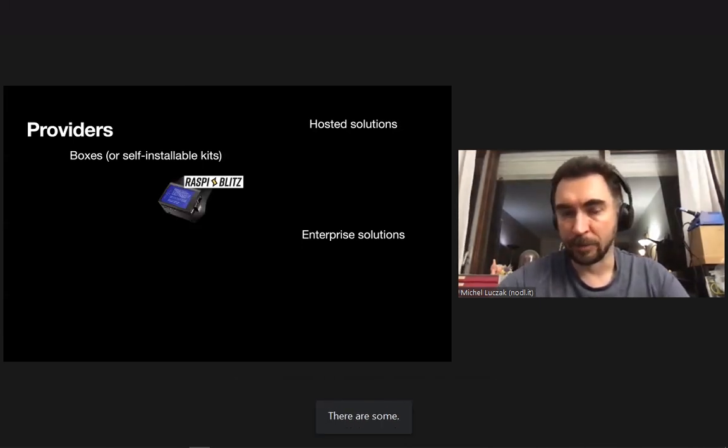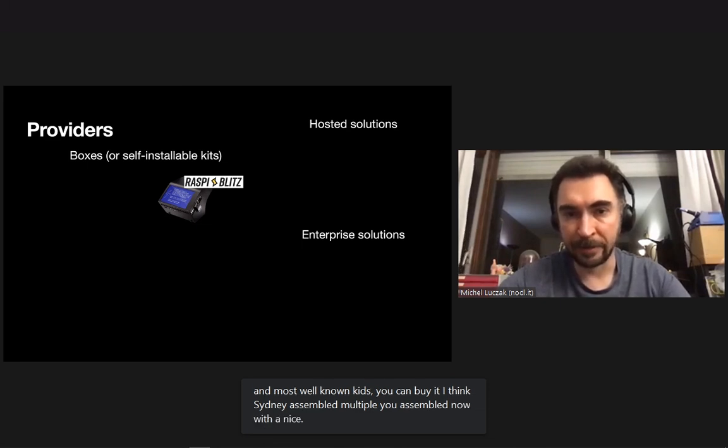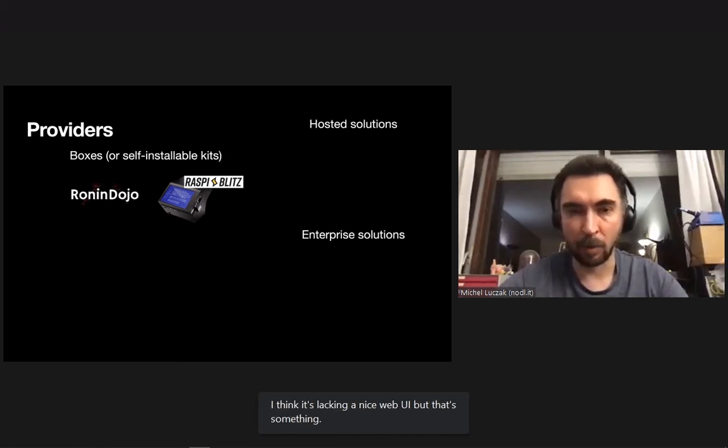The RaspiBlitz is probably one of the oldest and most well-known kits. You can buy it, I think, semi-assembled or totally assembled now with a nice casing. It's definitely the reference open source implementation for a Bitcoin full node. It has a nice screen for status. I think it's lacking a nice web UI, but that's something I think they are working on.